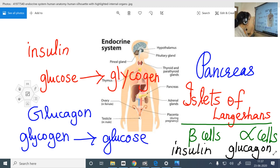So this is how the insulin produced by beta cells and glucagon produced by alpha cells help in maintaining the blood glucose level.